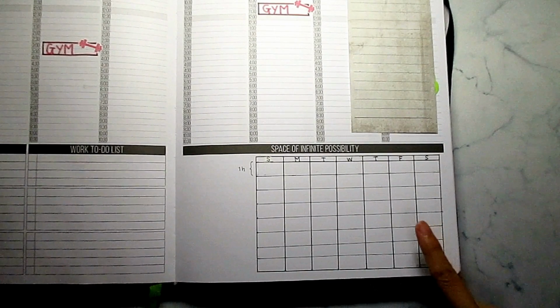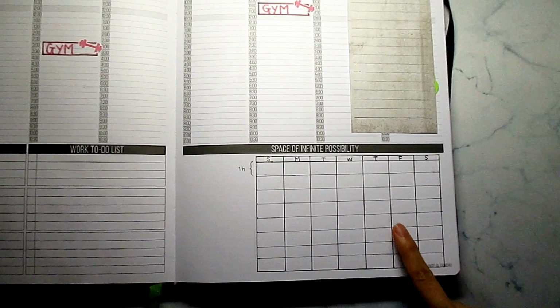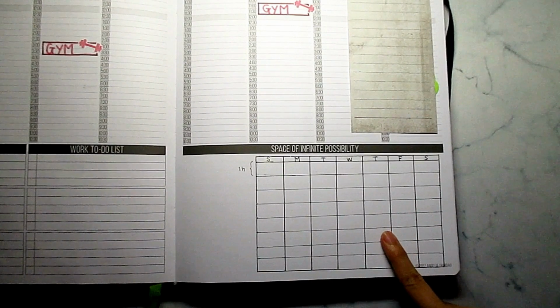This table is from a video that I watched. It's called Paper Goodness, I think. I will link it down below just in case you're interested, but I will definitely go over this thing after trying it out a few times.